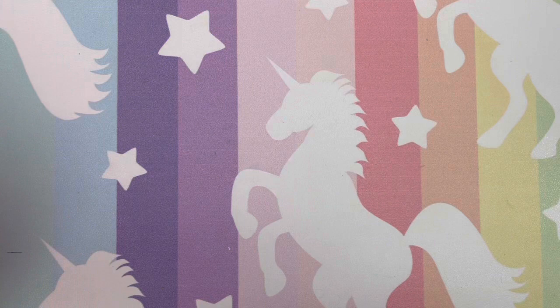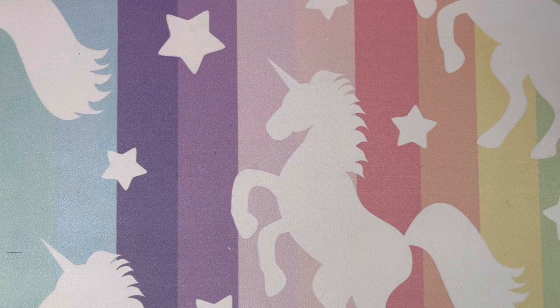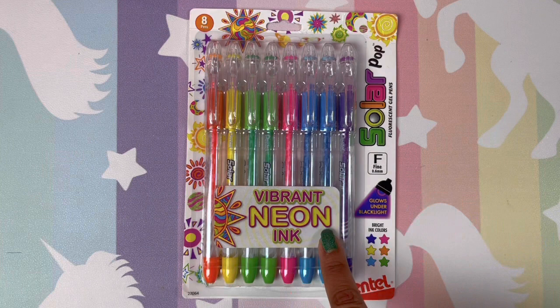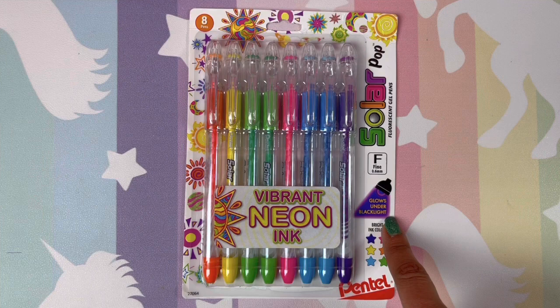All right. So while I'm on pens, I'm just going to stay on pens. So let me get all the pens together. Okay. I needed these and the Pentel Milky, the pastel colored pens to complete my set. So I bought the neons because I did not have this set. I'm so excited to have this set, and they glow under black light.